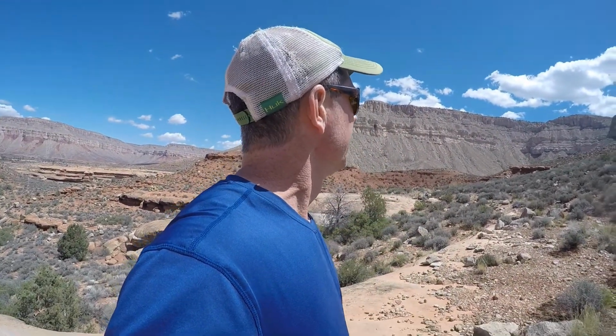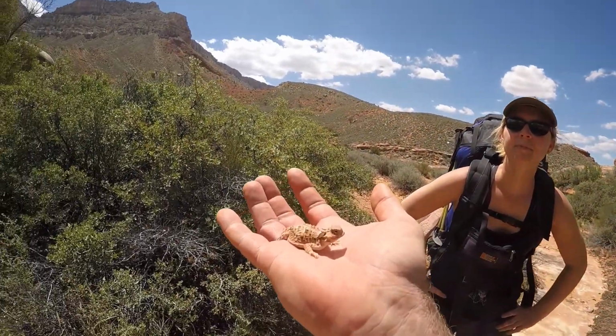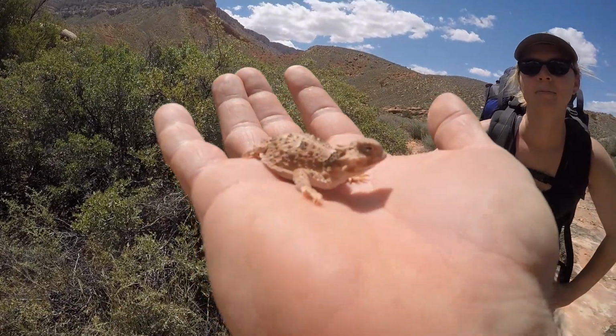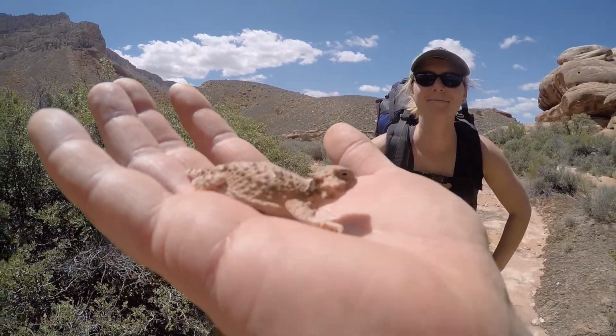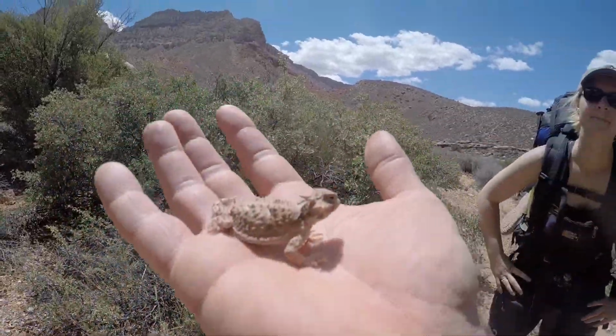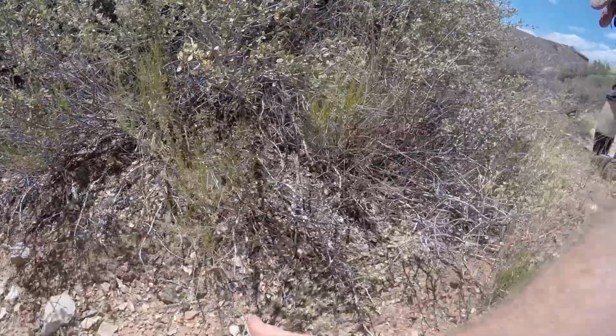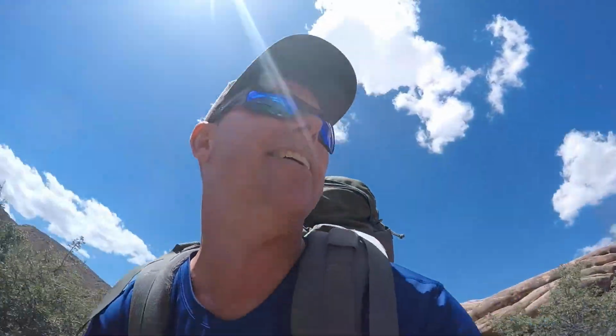But it's not too hot, and we got a breeze, so that makes a big difference. I've done this when it's 100 degrees and it's just absolutely miserable. So let's get moving. Caught this little fella right here. Pretty cool. All right, off you go.